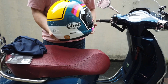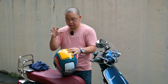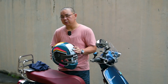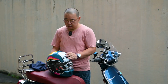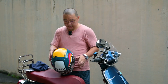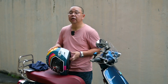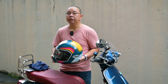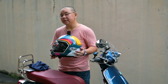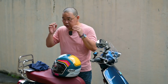vents here. This particular helmet is ECE rated. I'm not sure this is SNELL rated, which means it's not really designed for track or racing use. As far as weight, this is an XL, and according to this, the weight is 1,560 grams. So this puts it lighter than the Shoei, but not as light as my Bell Eliminator. So let's see and try this out.